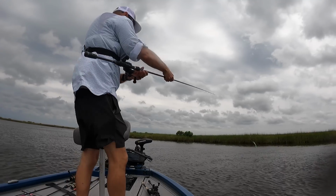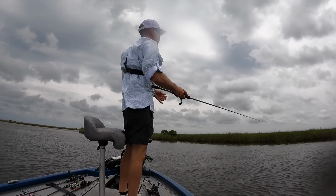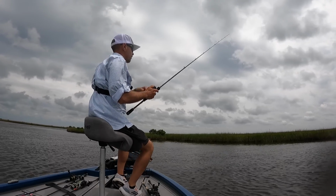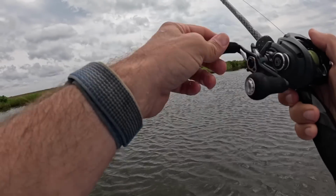That was a nice trout. Boy, that was a beautiful fish. Fishing this pattern, I've caught them up to 24 inches, which is kind of unusual, but every now and then you'll catch a 22. But 20 is still a really, really nice fish.